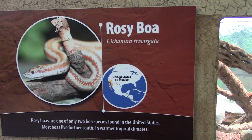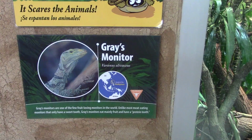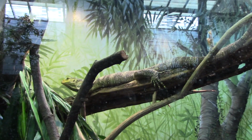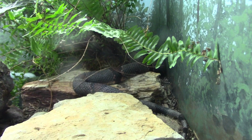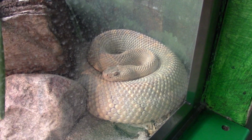Got a rosy boa. It's called a Grevy's monitor, right on top of his big branch. Blends in very well. Oh, the Jamaican boa. That's a nice coloring to him. It's a gray banded king snake. There's nobody in this. All right, he's cool looking. Got an Aruba Island rattlesnake, right here in the corner of his tank.